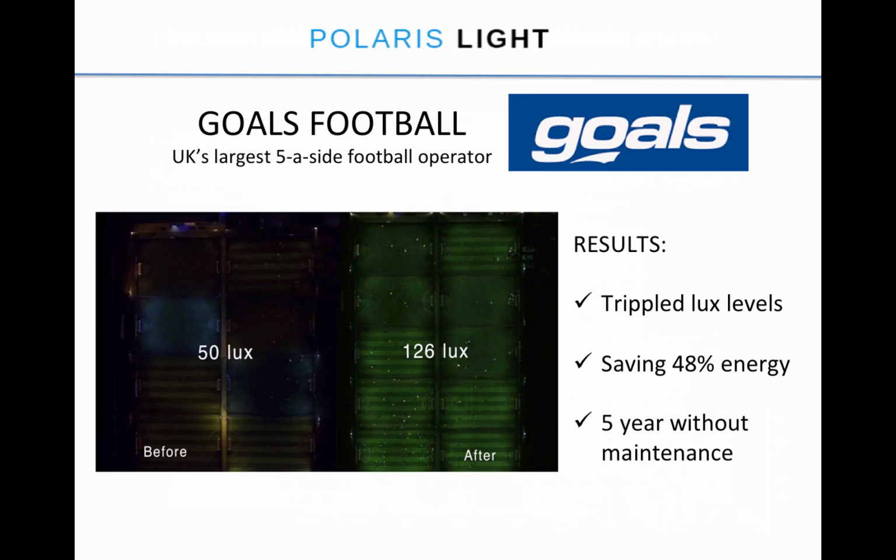This was obtained with an aggressive use of lenses, and we directed most of the light straight down to the pitch. The effect of that was that the glare to the neighbors was reduced dramatically, because all of the light was directed straight down to the pitches. So it actually had this additional benefit for the neighbors as well.